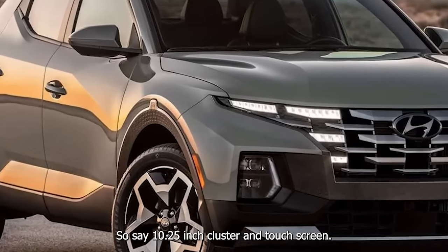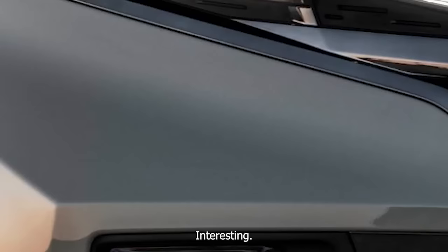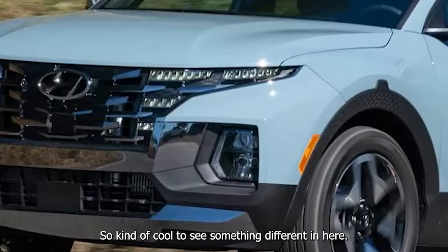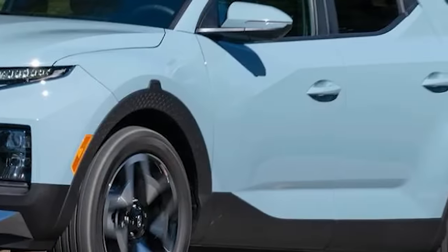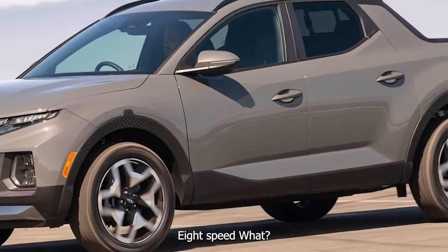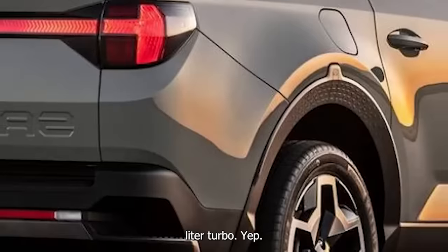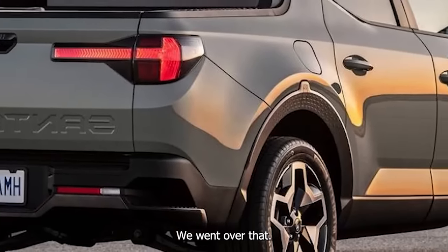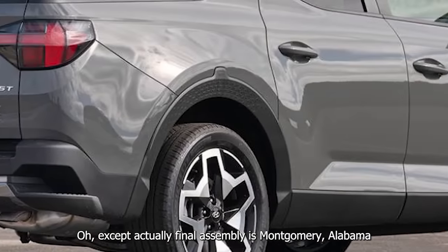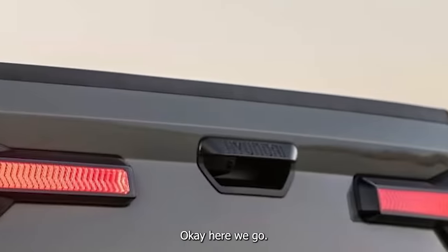We've got a 10.25-inch cluster and touchscreen. We've got Bose audio in here. Interesting, usually you get Harman Kardon in Hyundais, so kind of cool to see something different in here. Here we go, 8-speed dual clutch and a 2.5-liter turbo. Yep, we went over that. Okay, enough reading the Monroney, except actually, final assembly is Montgomery, Alabama. Quite truckish.